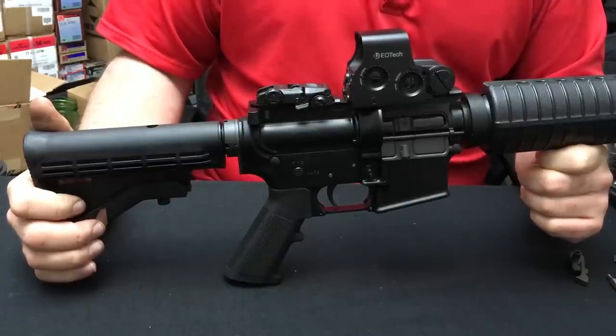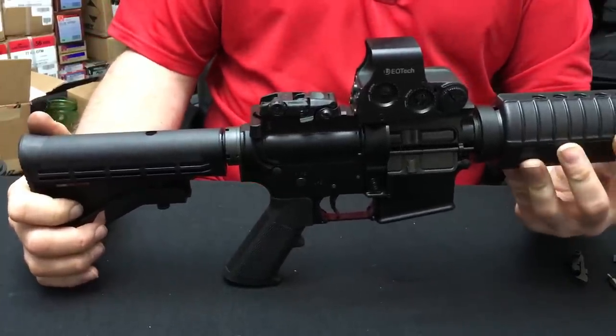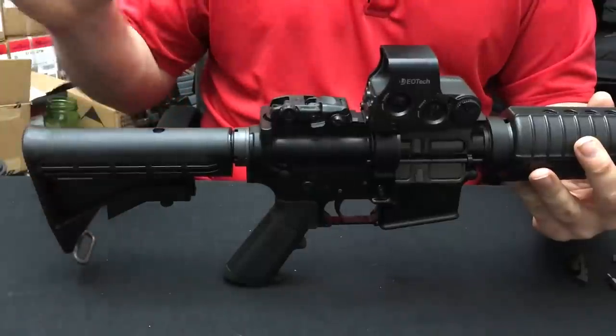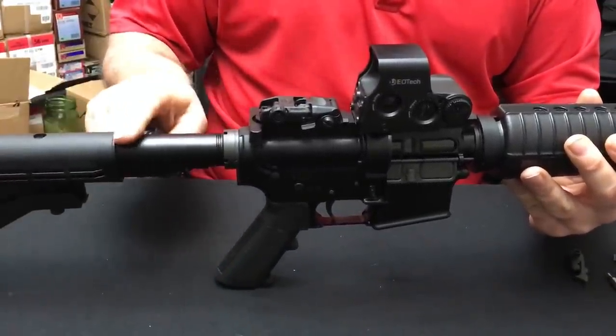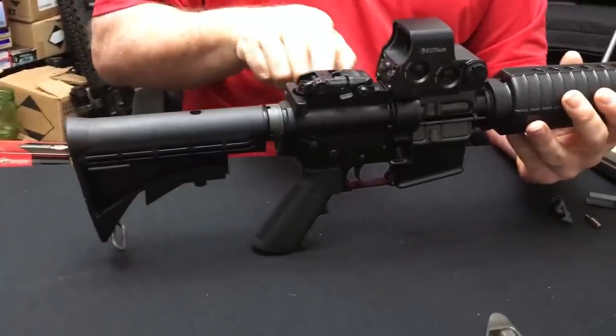What we have here is the current AR6951. This is a current production. This is the way they're made today, and we're going to go over some of the changes from the original. First, the stock, you have a standard M4 stock. The receiver extension here is a standard 4-position current M4 style. And as you see, we have the flat top.